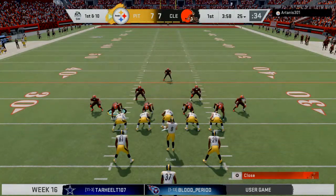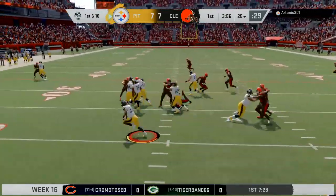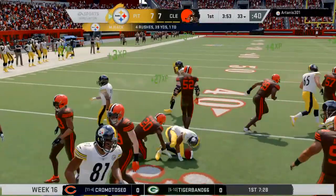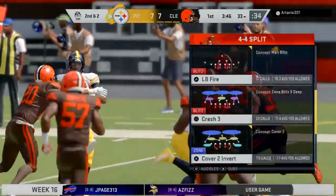The Steeler offense here about ready for their next drive. And for them, a touchdown their last go-around. Obviously, they'll be hoping to do that again. And when you start plotting for this drive, when you start thinking to yourself, okay, what are we going to do? You don't go away from what you did before because that worked, but you have to be prepared for wrinkles and counters because you know they'll make some adjustments.